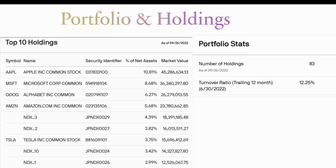All right, so the next thing here, portfolio and holdings. As of 9/26, we have 83 holdings. You see the turnover ratio of 12.25%. And then the top 10 holdings here, you'll see that we have a lot of the companies that you would see in the Nasdaq index: Apple, Microsoft, Google or Alphabet, Amazon, Tesla, Meta Platforms. And you're seeing the percent of assets over here, then the total market value based upon the assets under management. And so you can kind of look at that.